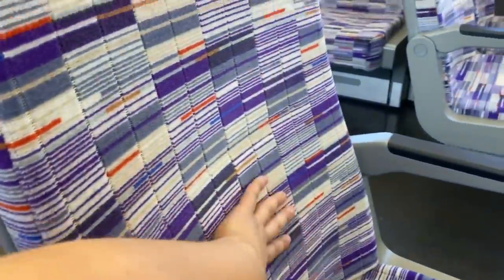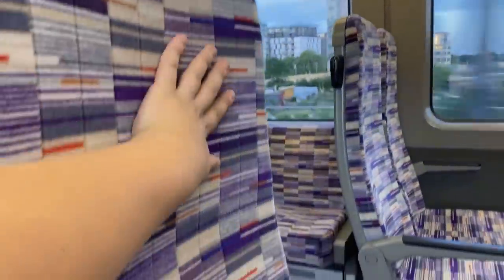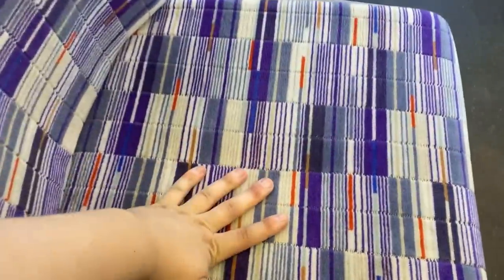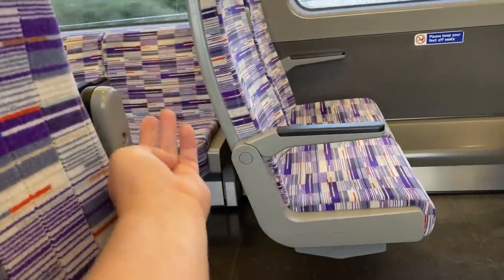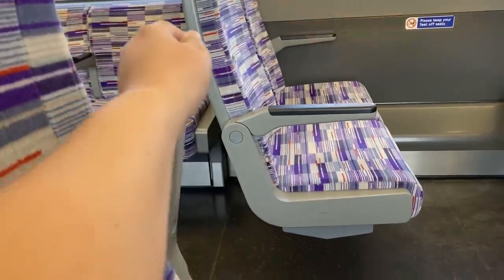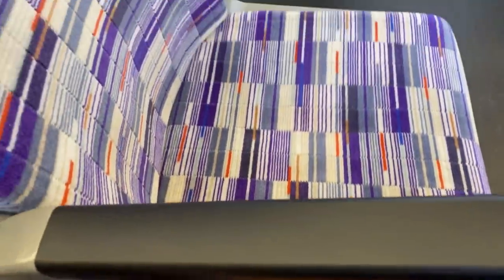Starting with the airline style seats, these are rather firm and hard. However, considering you won't be on this train for such a long period of time, it is reasonably acceptable for the routes which it operates on. There are also armrests at the end of each airline-style seat, which are retractable towards the end of the aisle as well as in the middle.